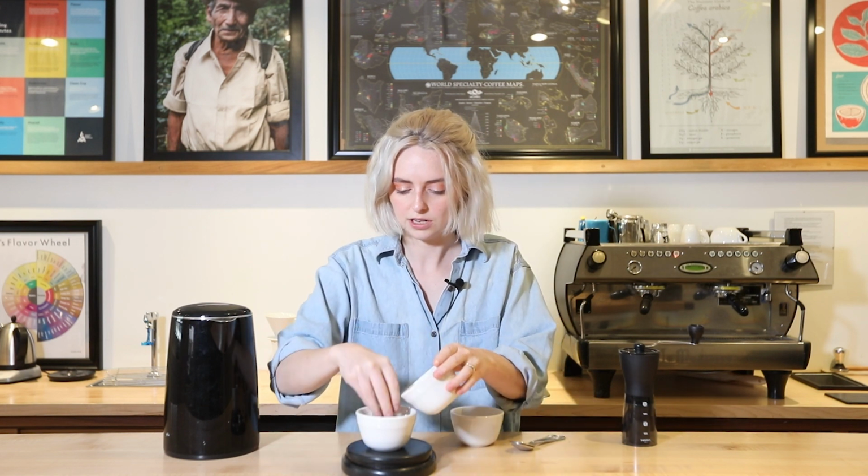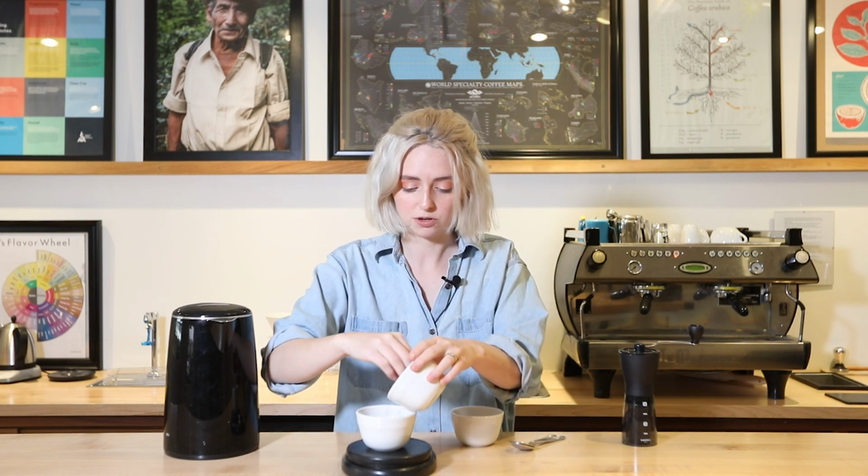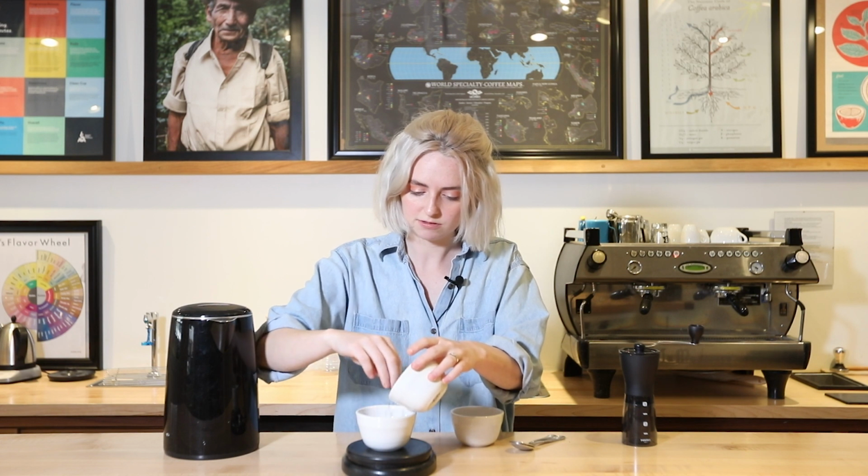All right, so I have my coffee ground, and I also, while I was grinding it, boiled my water. So this is just off boil. I'm gonna weigh out coffee into my little vessels here, and we'll do the 9 grams that we talked about. I'm not really sure why I'm doing it like this, but you know, you can do it however.